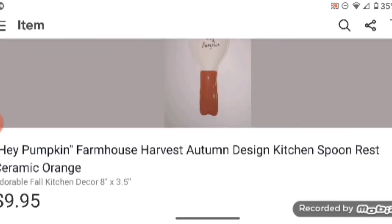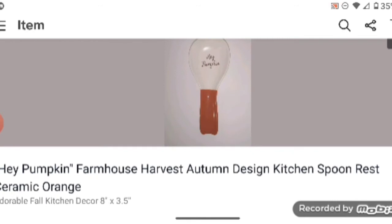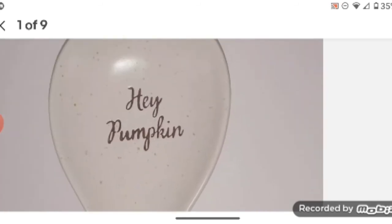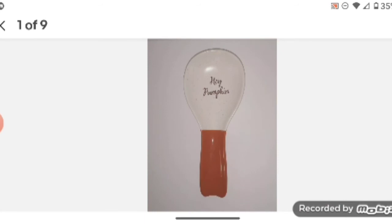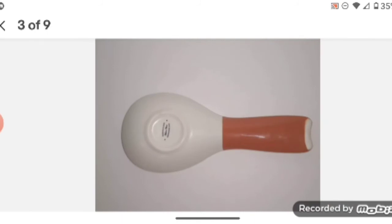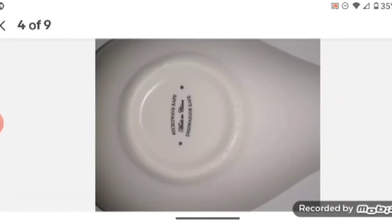Okay, so here we are with another retail arbitrage. This one is really, really cute. It is a ceramic spoon rest, and let's get the picture a little bigger here. It says "Hey Pumpkin" on it. It was so cute, so adorable, and it has almost like a burnt orange color. I think it says dishwasher safe, microwave safe.